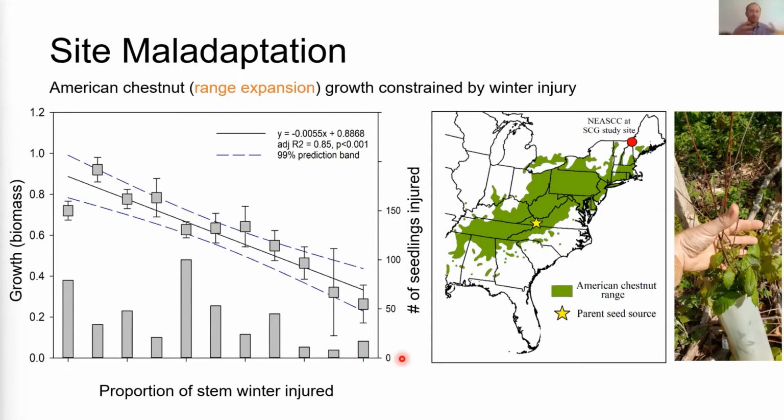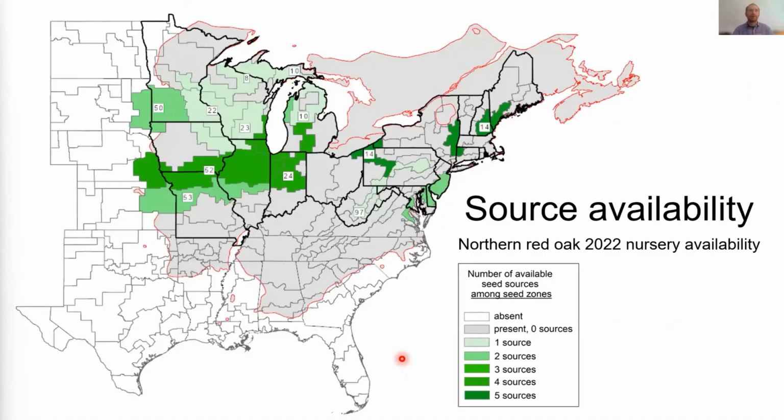And so for chestnut, there are a few reproductively viable disease-resistant trees that remain along the northern margins of its historic range. And so restoration efforts often must rely on sources more core to its range. But provenance and source availability really isn't just a challenge for specialized species like chestnut. It's really cross-cutting across species that we've tested.